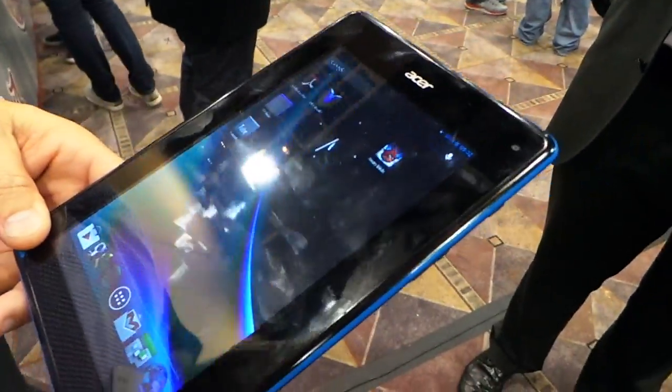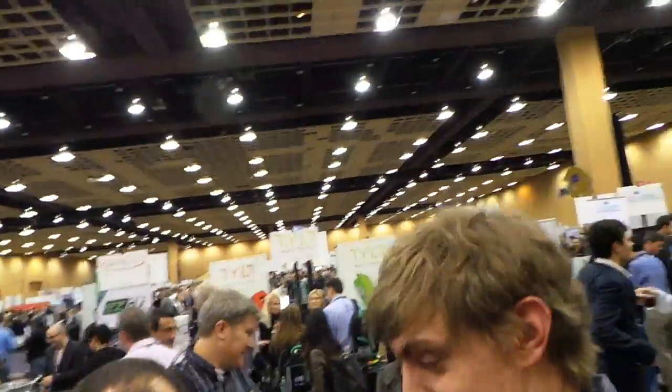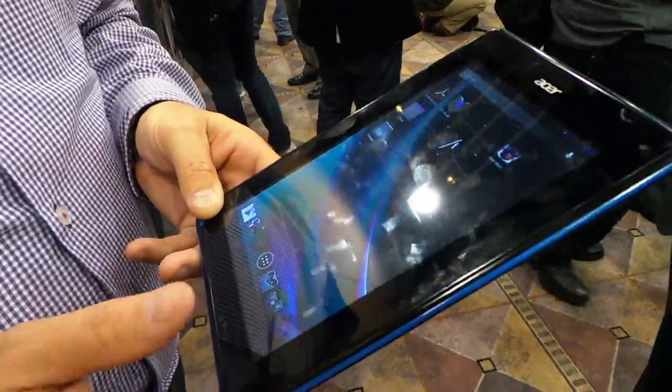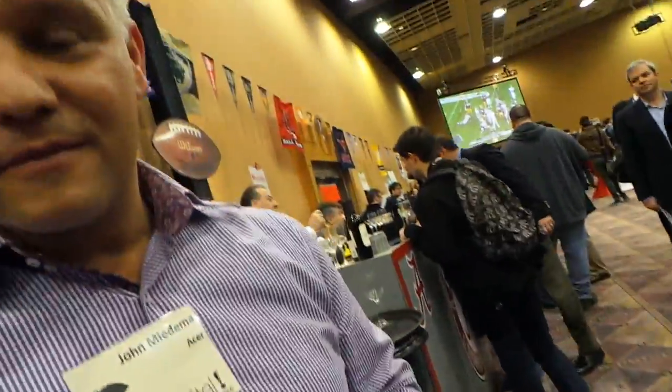Rob Jackson with Phandroid.com. We're here at the Acer booth at Pepcom at CES 2013. And they've got a brand new tablet for emerging markets. This won't be in the U.S. It's Europe and Latin America. And we're going to learn a little bit about it.